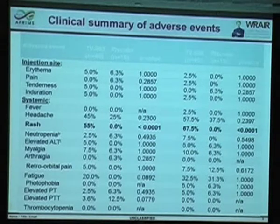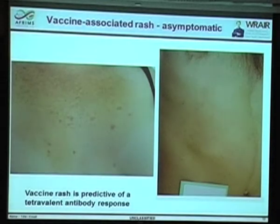And as it turns out, this rash tends to correlate with a tetravalent response, or response to all 4 serotypes to the vaccine. If you don't have a rash, you may still have a tetravalent response. But if you do have a rash, it's highly predictive of a tetravalent response. So we've almost come to think of this as a good thing. And I'll show you why I say that, because not only is it predictive of the tetravalent response, but it's a very, very mild rash. In fact, subjects that have it often do not think that they have a rash on their diary cards, but the rash is only seen by investigators who are actively looking for it.